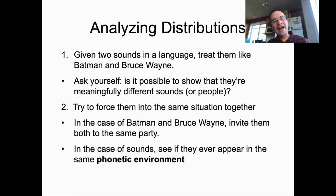In the case of sounds, though, what you want to do is to see if they ever appear in the same phonetic environment. Like we've noticed in Japanese, we keep getting an oo after the sound F. That's funny. Can we get an H before an oo? Does that work or not? And so we could try. You could ask, say, a Japanese speaker to say that sequence of sounds, or you could say it yourself and see what they think about it, if it sounds like it's genuine Japanese to them or not.